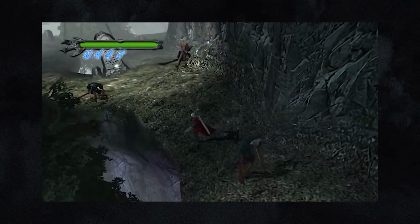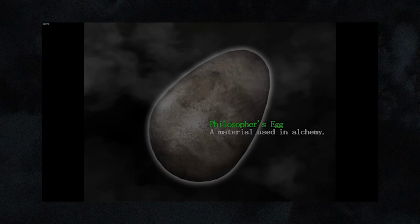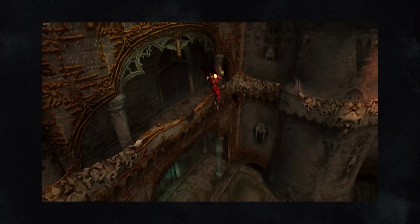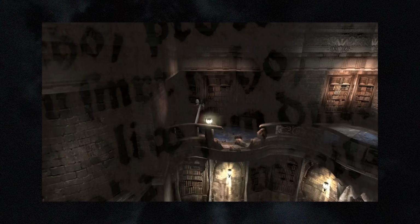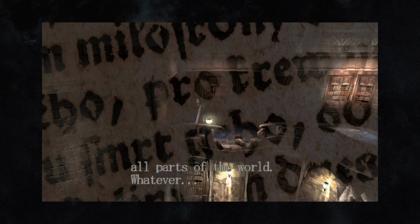All we can deduce from this is that somebody who hadn't lost their head yet was definitely taking note of all these strange occurrences. Anybody who's played DevilNeverCry knows that the Philosopher's Egg and the Elixir in particular play a key part in opening the door to the underworld, with both items also holding substantial importance in the world of alchemy. So it should be no surprise that the castle library, again, holds several books on the subject, alongside books relating to black magic and rituals from all over the world.